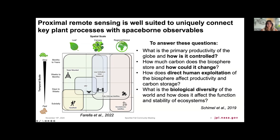I think we really can only understand these processes that happen at the leaf and canopy scale and over these super fast time periods where we have rapid change, and the implications for that, all of these changes are happening super locally. And so this fabulous figure shows the spatial and temporal coverage that we can get with proximal remote sensing instrumentation. To get these regional and global coverage, it's super critical that we have these satellite observations, but for these process-based understandings, there's really no substitute for proximal instrumentation.